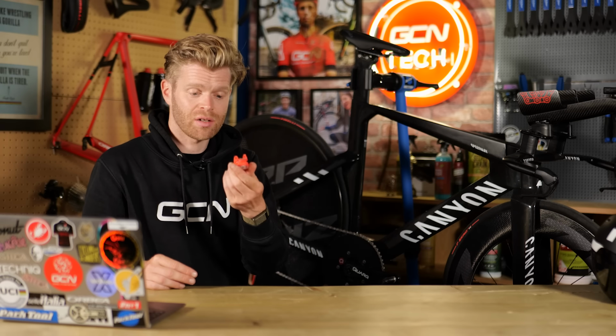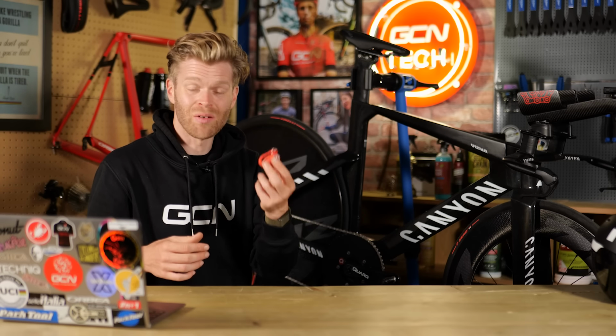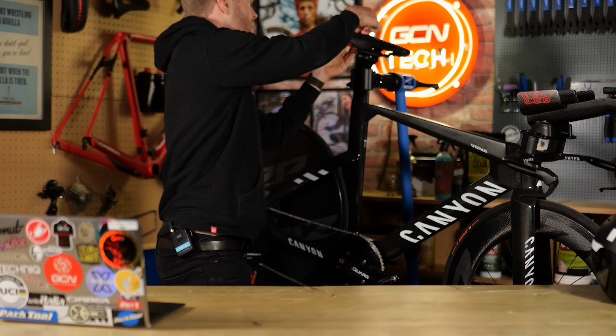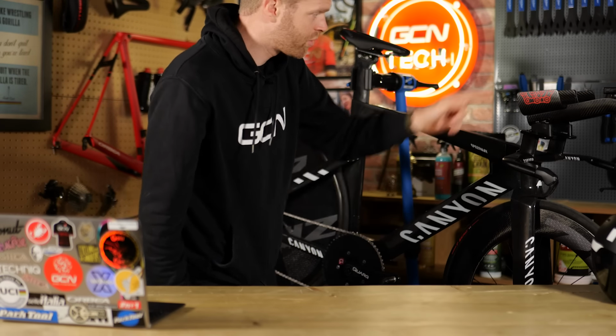And these are small with little LEDs in them. They don't take up much space, so they're not going to aerodynamically ruin your bike like some big lights might do. And they don't weigh much, and they can just easily be attached to places. So I just strap it onto the back of the saddle here like this. You barely know it's there. Got one on the front as well.